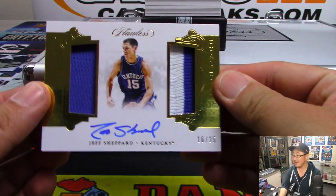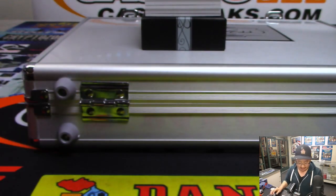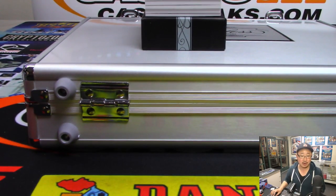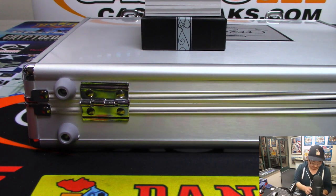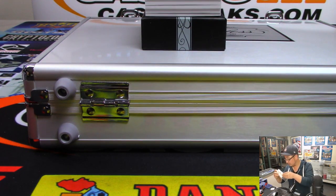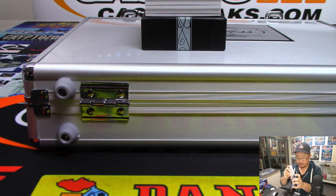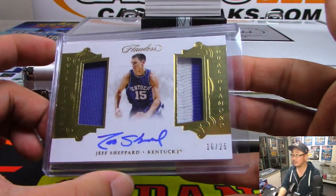He knows the game. Jeff Shepard, 16 out of 25. Dual relic and autograph. Jeff, where you go? Jeff goes to Presley White. Nice.